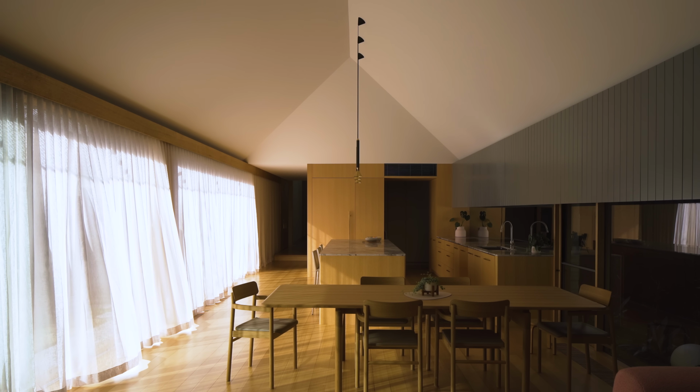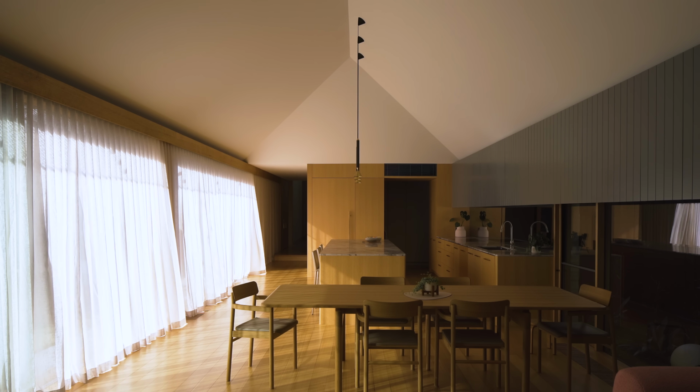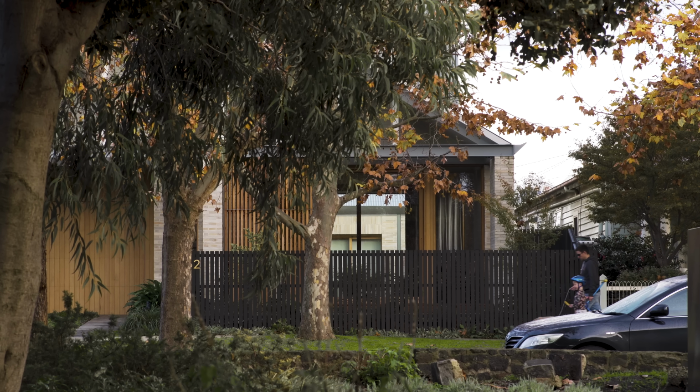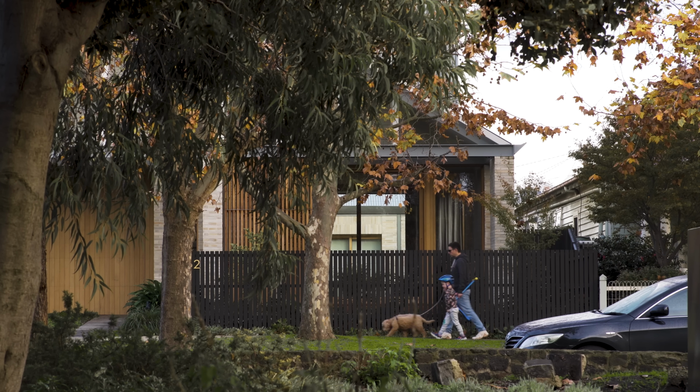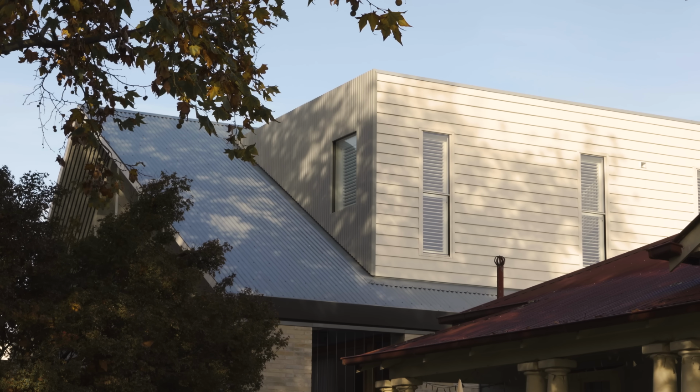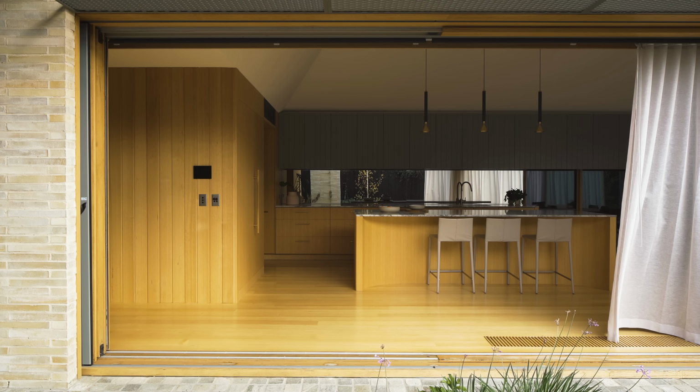The clients, Simon and Melissa, came to us after having bought a house in Yarraville, the western suburb of Melbourne. The house they bought was in pretty bad shape. It was an old weatherboard bungalow, but it was on a great site opposite a park on a great street, and we made a collective decision to take down the property just due to the disrepair.